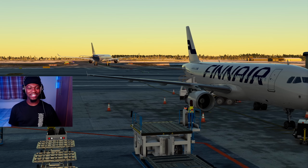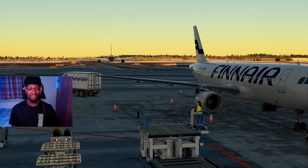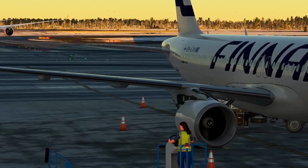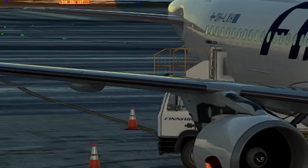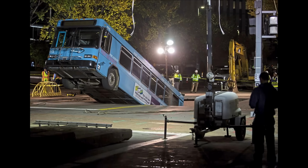Oh yes, sir. Is that a Scandinavian A350 down there? Oh my, that is beautiful. As the catering service goes through my aircraft. No, seriously, what's been going on with GSX lately? Why do you feel like you can just go through an aircraft, bro? What's wrong with you? It's been a long time since I've been in an Airbus, man.